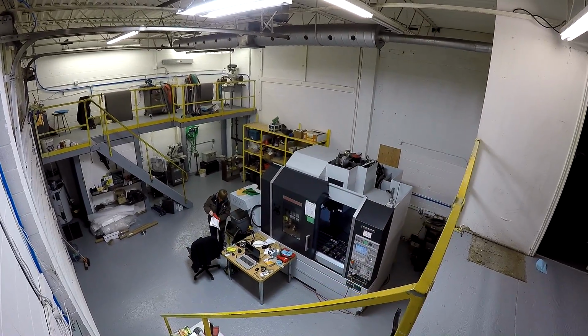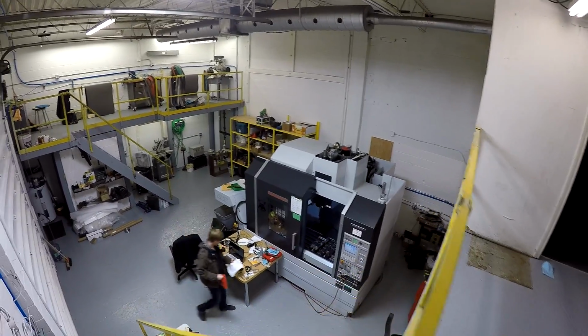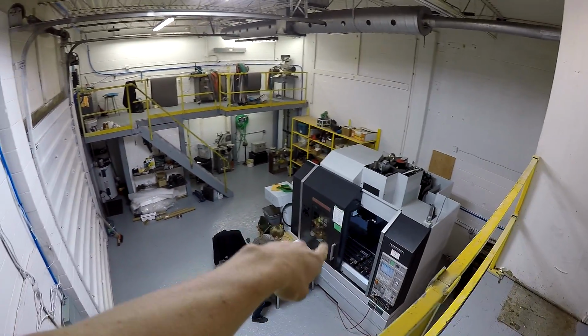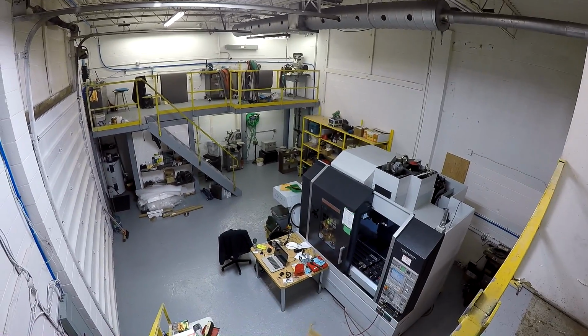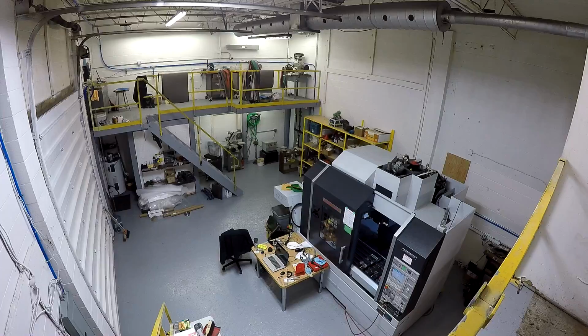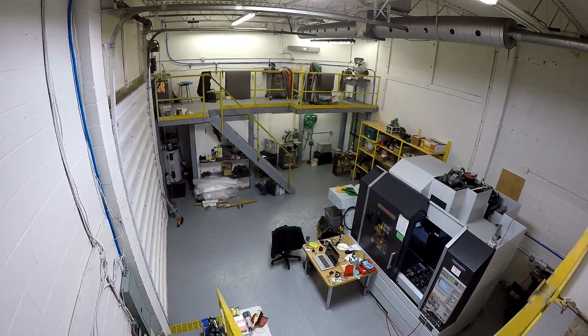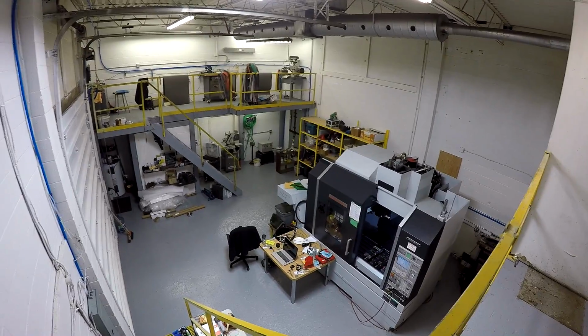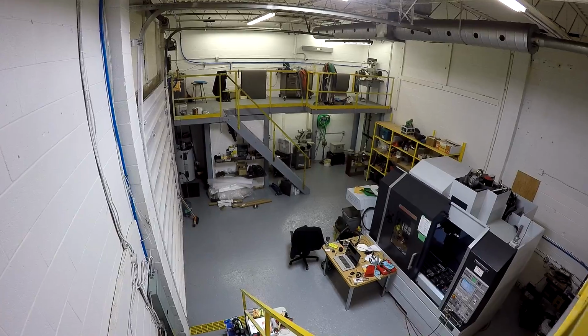So this is the layout from this corner. We've got our Breaking Bad yellow railings. Our new baby, the Mori Seiki Duravertical 5100, 2014. Very proud and impressed of that machine. I mean, we've spent many years working up to something that amazing, and we're both enjoying it thoroughly. So I'll get to that in a minute.